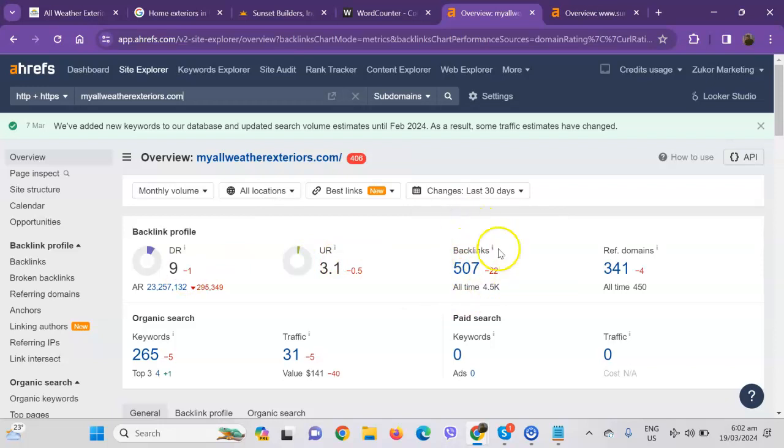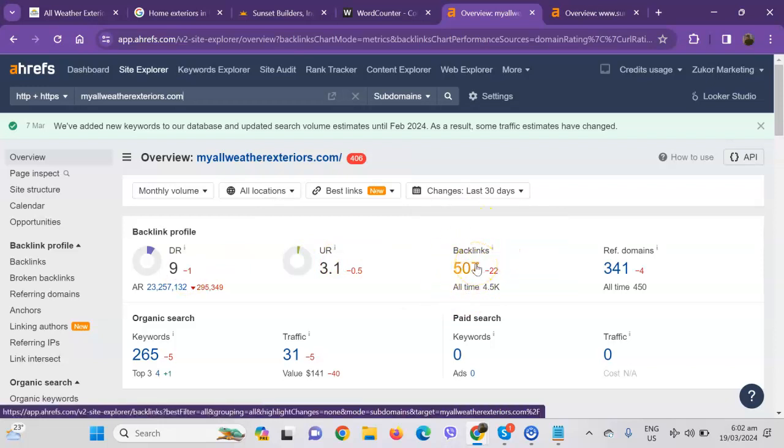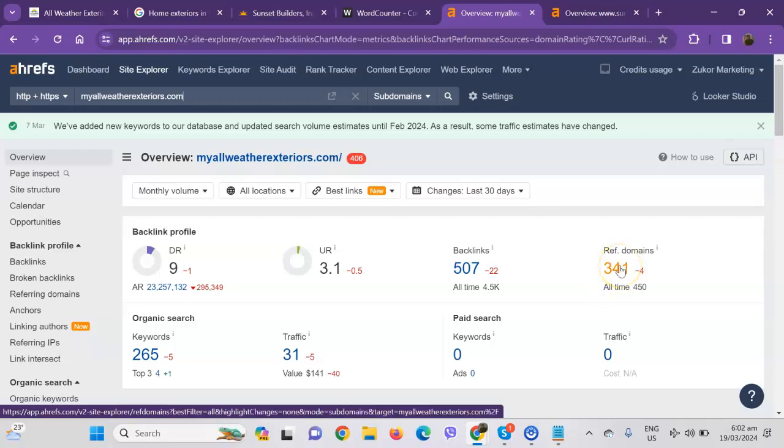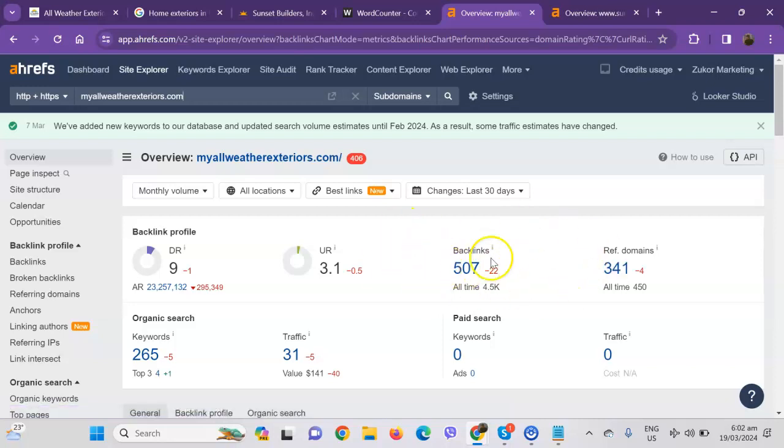Backlinks, on the other hand, are other websites that refer to your website, so they're like shoutouts from different directories like Yellow Pages, Yelp, and the like. And one important thing that I need to discuss about backlinks and referring domains is that this should be a 2 to 1 ratio. So these 341 referring domains are actually what we call the good or strong backlinks. And the rest of the missing backlinks are what we call the spammy backlinks.